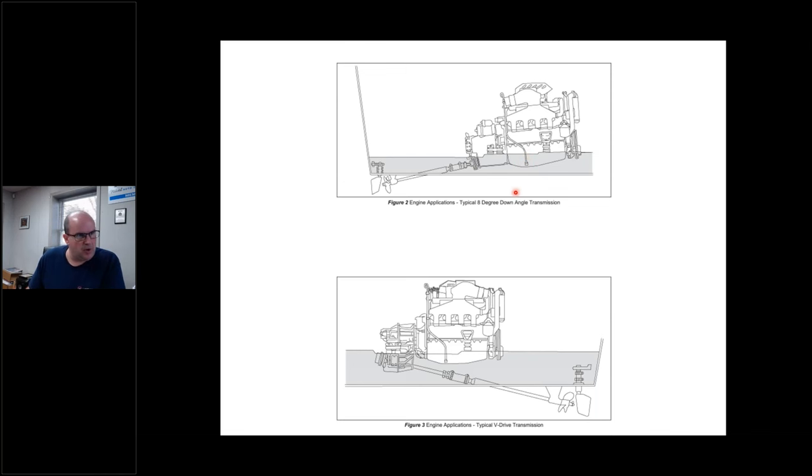In later years, when they went to the aluminum transmissions, the engine now pretty much sits level in the boat. And that's why you'll see, for instance, on Gen 6 454s, they're using a steel pan on later engines. But in the old days, it was a cast aluminum, big, thick, heavy pan that held a lot more oil. Same thing with the V-drive configuration.